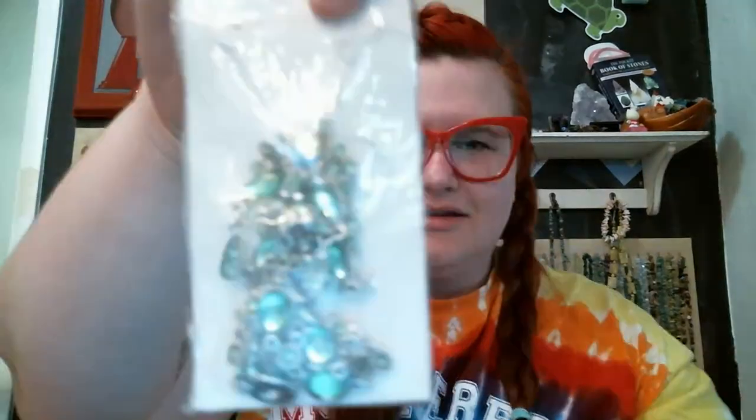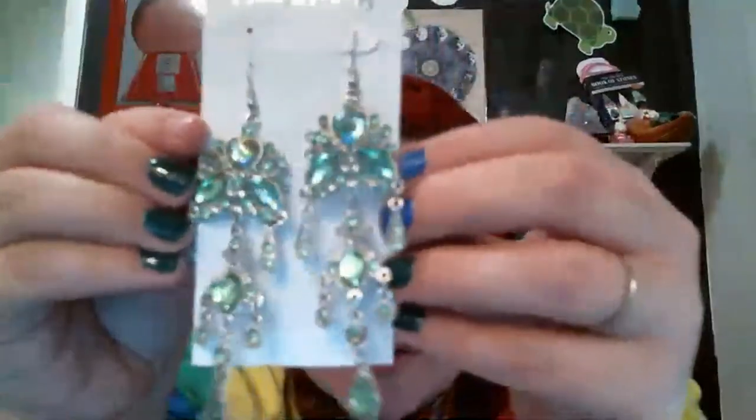Okay, here we go. Here's another one. That's crazy. Let's see, I'm taking it out of the bag because it looks like something's going on. I dropped it. All right, great. So it's still working just fine. All right, so these are green earrings. These are crazy.